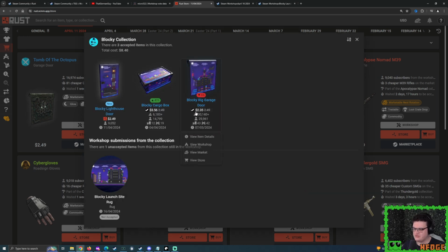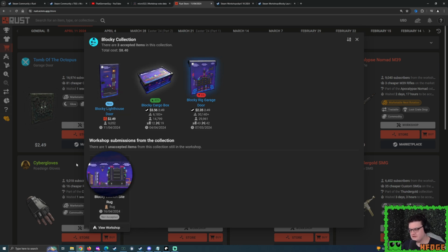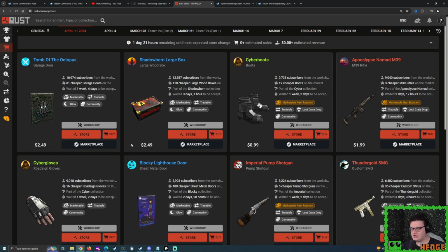The garage door seems to be in a bit of a problem, probably due to the fact it sold so much, but these two are selling significantly less, and I can't help but assume they could easily get another very nice boost in demand and price, the likes of this large box. And that sheet metal door right there will probably be in a nice, very comfortable spot immediately with the likes of this being accepted. But do be aware, we've been seeing a lot of sheet metal doors recently, so keep that in mind.